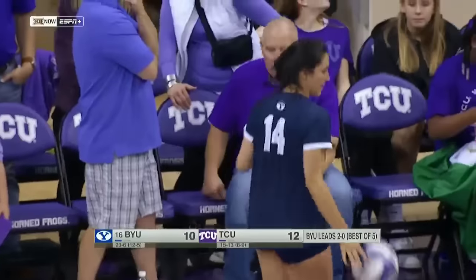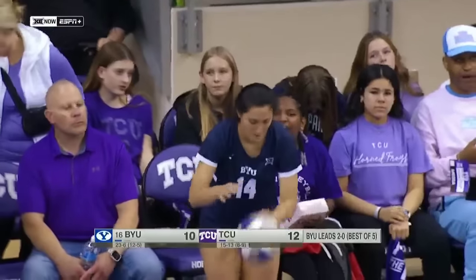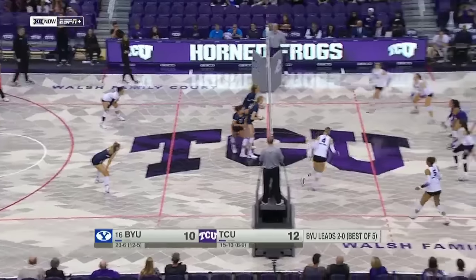Yeah, it's interesting to see the different philosophies when TCU's in rotation four, BYU is actually setting behind it, as TCU is setting or serving into it.